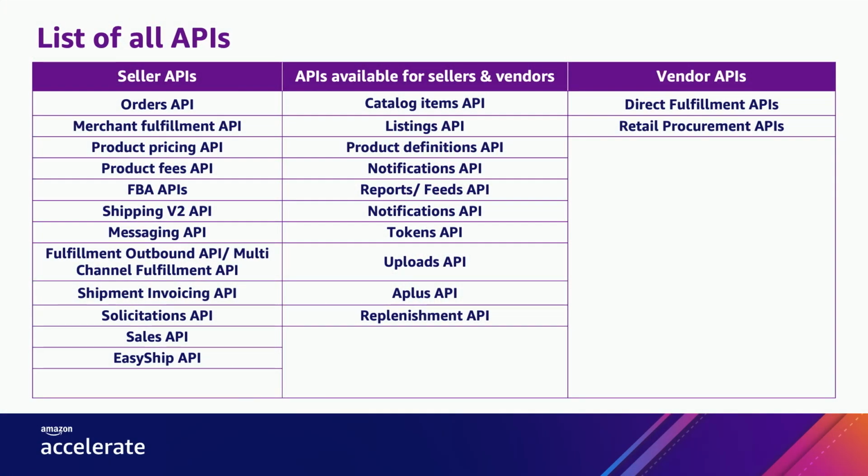Before we start, let's take a look at all of the APIs which are available today. I'm not going to go into each one of these, but I want to explain how you need to look at all the APIs that are available today. We have a certain set of APIs which are available for sellers like you, and we have a certain set of APIs which are available for vendors.